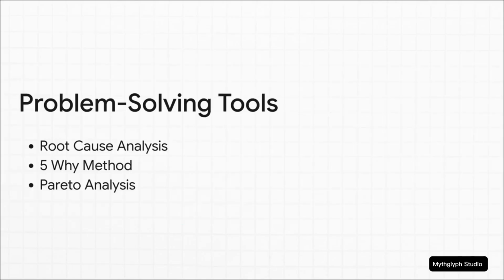And the best part is, you don't have to guess your way through this. There are proven tools in your toolbox. You've got root cause analysis to systematically find the trigger. You've got the 5 why method, which is basically like being a curious kid and just asking why over and over until you hit bedrock. And Pareto analysis helps you find the vital few problems that are causing most of the pain. Remember, companies promote people who eliminate problems for good.